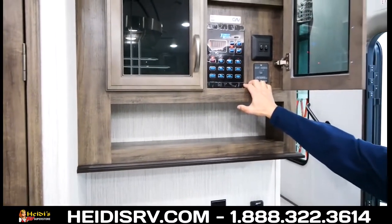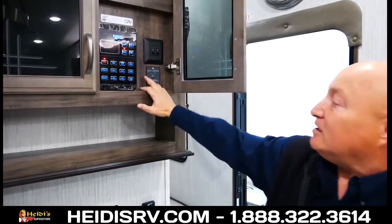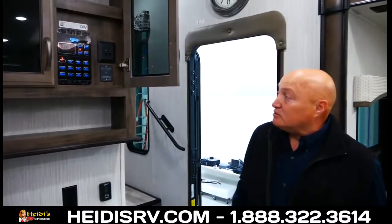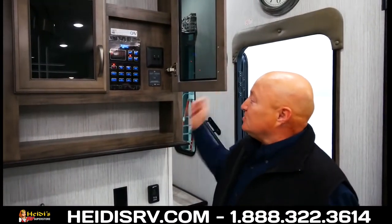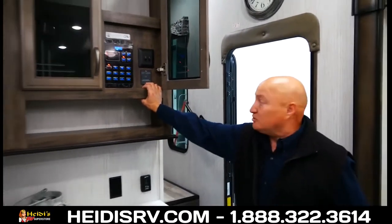Shoot, I failed to show you the level up system on the front, but it's on the front corner up there. You can do a level up on the front corner in here, or you can link it up to your smartphone and do it by your smartphone. But all your controls can be here or on your phone. Nice system. Of course, this has a 1,000-watt inverter to go along with our 22-cubic-foot refrigerator.